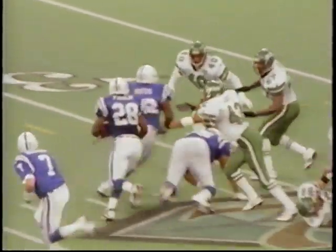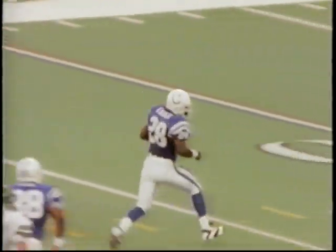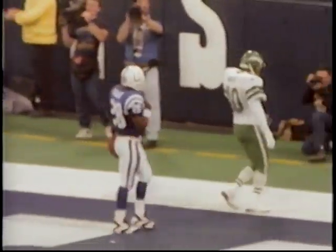On the left side, and to give to Faulk, they want to run the left side, cuts back, finds a crease, sidesteps the man at the 25 to 20, 15, 10, he cuts back and goes in! Touchdown, Marshall Faulk on a beautiful zigzag run!